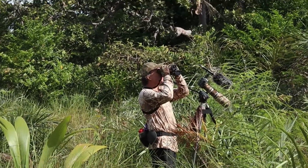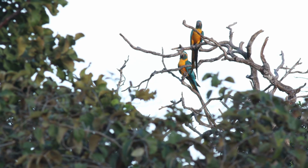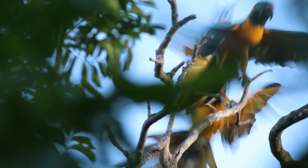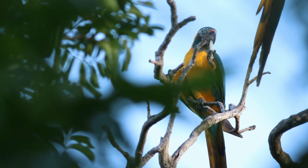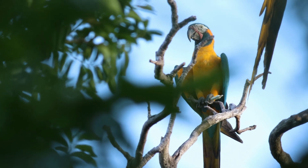Here we have the blue-throated macaw. This is my favorite spot to try to see them. You sort of have lower trees and they're easier to see and film. We've counted now in Bolivia about 450 birds. We have probably around 150 that come to Barba Azul Nature Reserve every year.